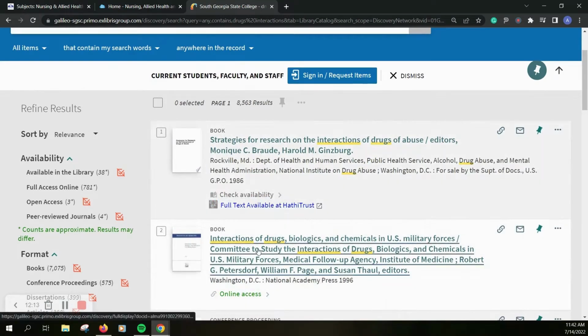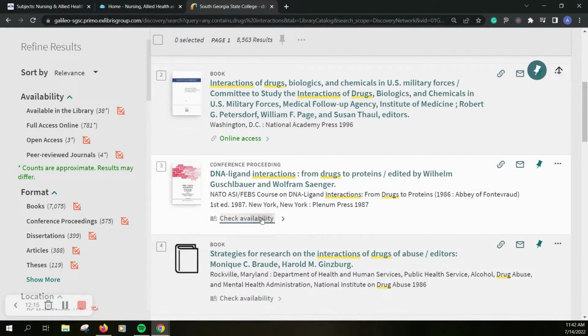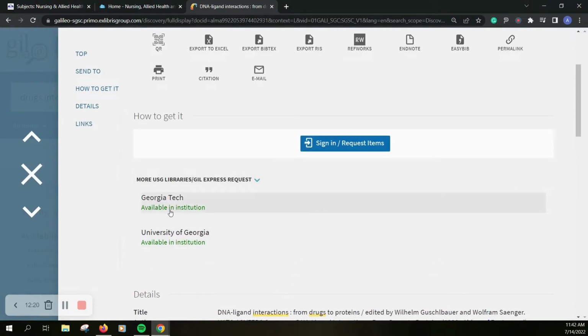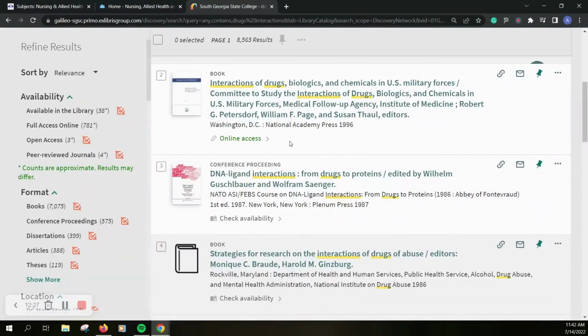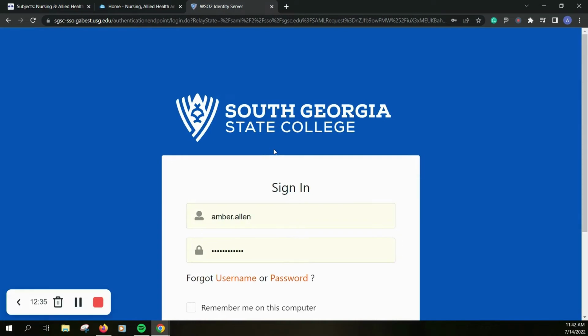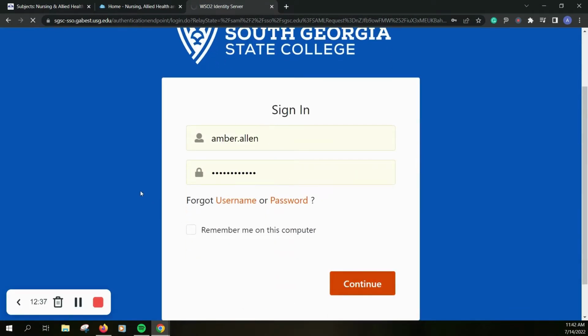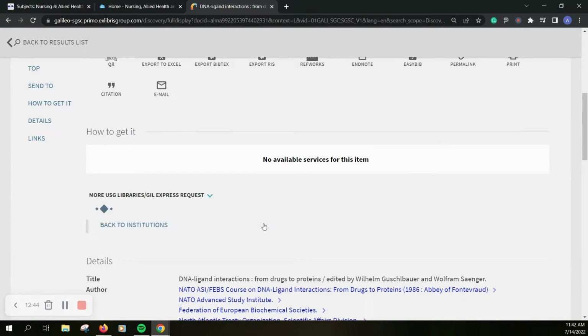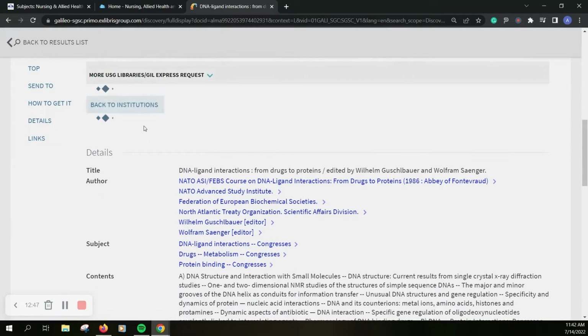To get a resource from another library, let me check this one. It says it's available here at Georgia Tech and University of Georgia. So to request one of these, I'll need to sign in, and I'll do that to show you what it looks like. So you're going to be students, faculty, and staff. That option, and I'll click continue. And it takes me back to that page. So it says no available services for that item.